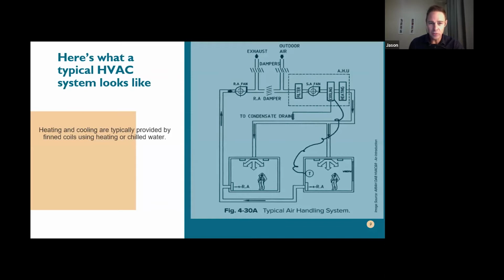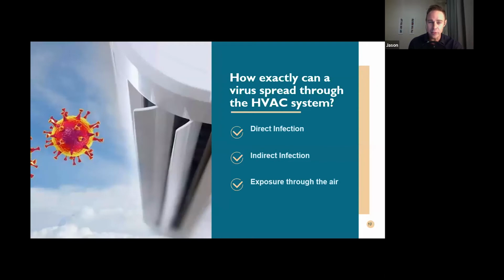Now, heating and cooling are typically provided by finned coils using heating or chilled water. Buildings specifically require these systems to be able to filter the air in it from airborne contaminants and bacteria to prevent infections, spreading, or harming residents, which brings us to how exactly can a virus spread through the HVAC system? Well, with COVID-19, we've been educated on the matter again and again by the authorities that the virus only spreads through respiratory droplets.